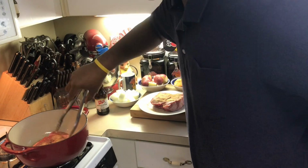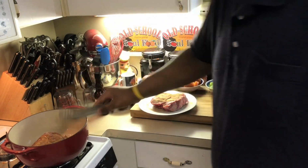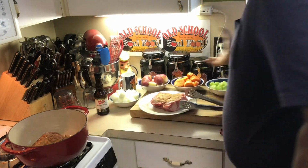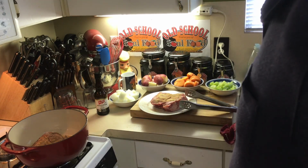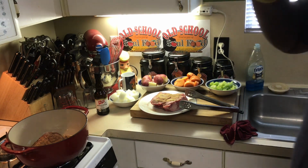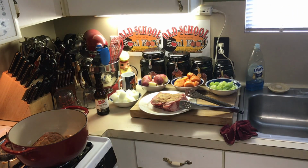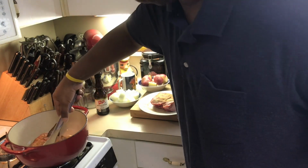I'm gonna just sear this off a little. Just searing in them flavors. And then after I sear that, I'm going to put my vegetables in there and give a little caramelization on them. After that, I'm going to take the vegetables out and use the remaining liquid to make my gravy. More of a sauce. I ain't going to make too thick of a gravy. And we'll go from there. So let's get this seasoned.